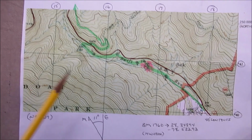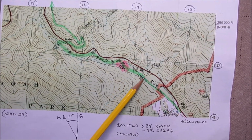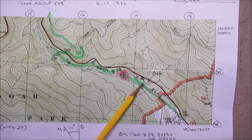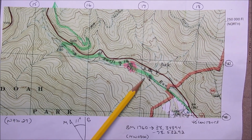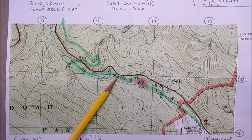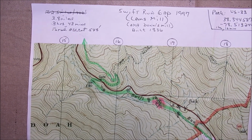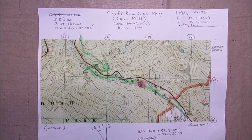There was a good portion of it down here in the lower section that was real swampy and boggy right now. It's been raining here some. I thought most of the water would have drained off, but it's still pretty swampy and boggy right down in through here. Once you get a little higher up on the mountain up in here, then it dries out. Total ascent 548 feet. And that was the hike for today.